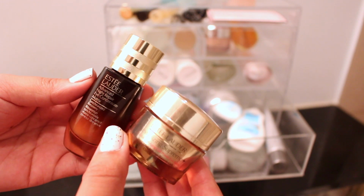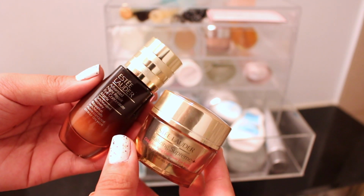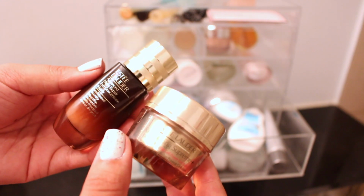And a lot of eye creams, it's really hard to tell if they do anything because you're never gonna completely reverse fine lines or anything like that, but they feel good.